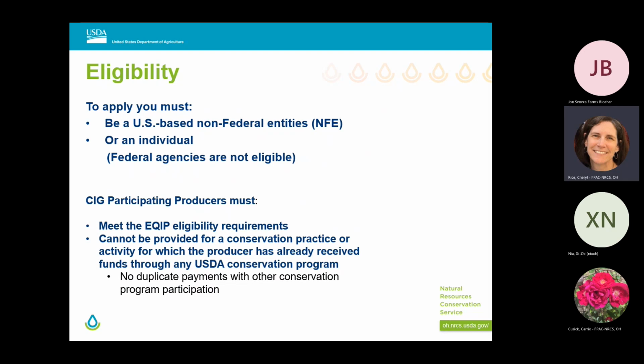So eligibility, who's eligible to apply for CIG? Well, it's pretty much everybody. It can be pretty much any type of entity or an individual that is not a federal agency. So this could be a nonprofit, a community-based organization, a farmer cooperative, an institute of higher education. There's all kinds of different folks. It also can be for-profit groups. We've also had professional groups like a pasturing education outreach group or a professional organization like soybean or corn focused groups that have applied for CIGs in the past. So you have quite a bit of flexibility all the way down to the individual level if there is an individual that has an innovation that they're looking at moving forward with.